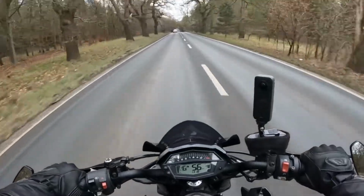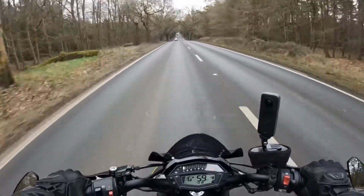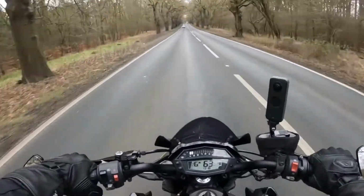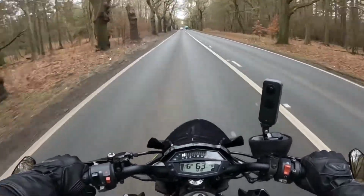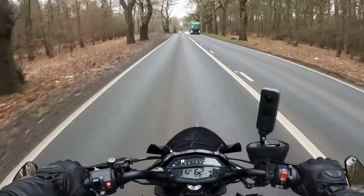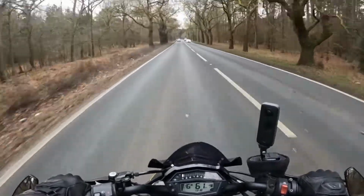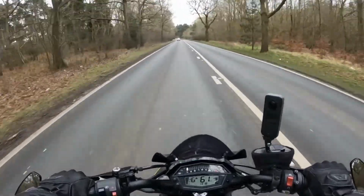So what don't I like about this bike? Well, it's not that I don't like it, it's things that I wish it had. I wish it had a quick shifter. I think this bike should have a quick shifter, 100%. I know you could buy them, I have looked into it, but Kawasaki have quoted me about £700 to have one supplied and fitted, and I just can't warrant having that done, to be honest with you.